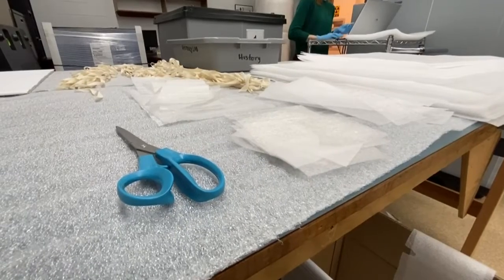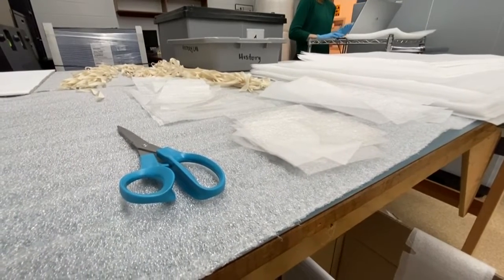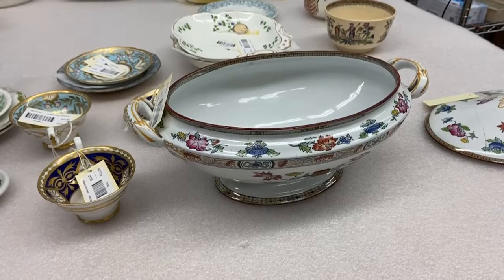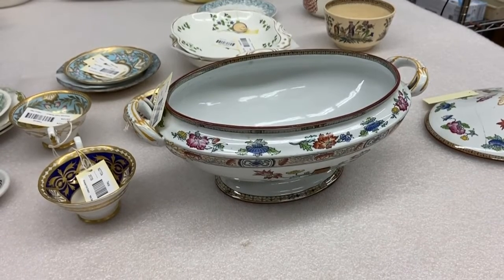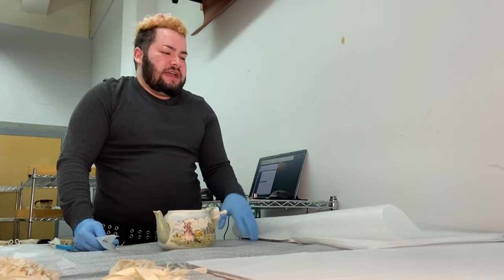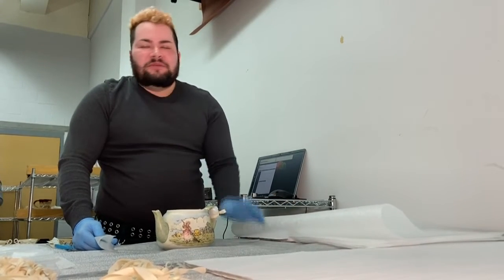You or I might use tape or bubble wrap to pack our fine china, but that won't cut it here. The adhesive on tape could react chemically with the ceramics or the paint, so special packing materials are needed. It's chemically stable, so it won't react with the objects in any way. Everything on this table is archival.